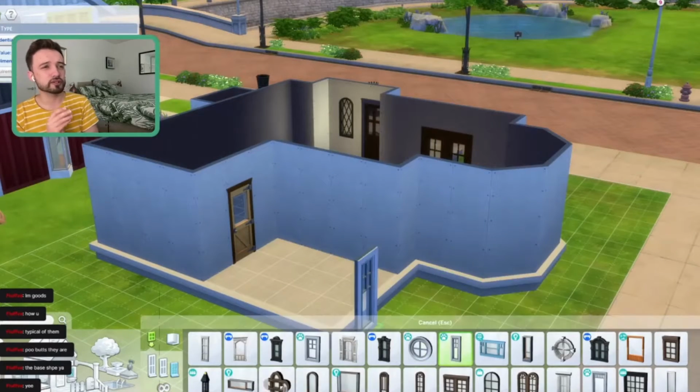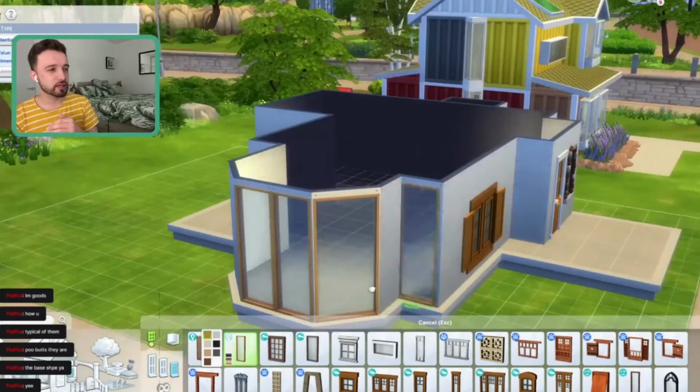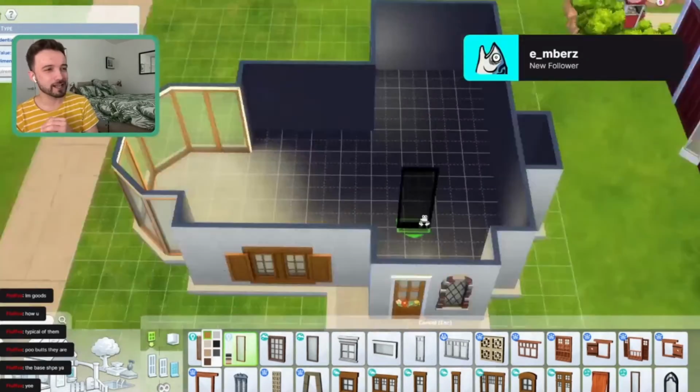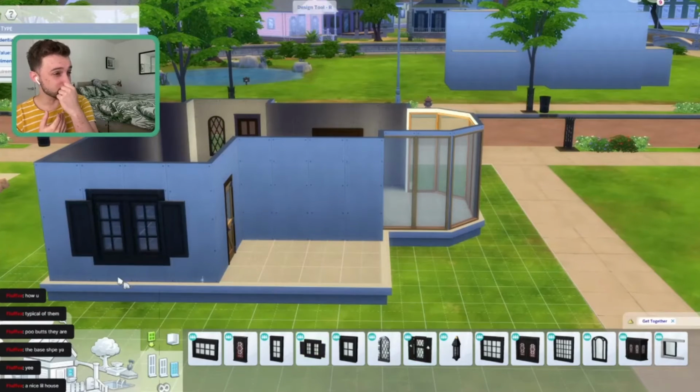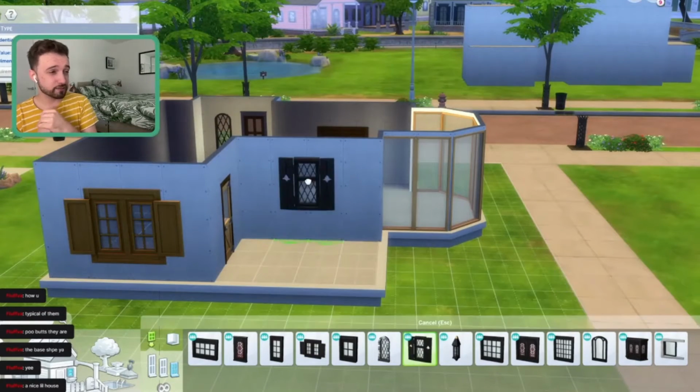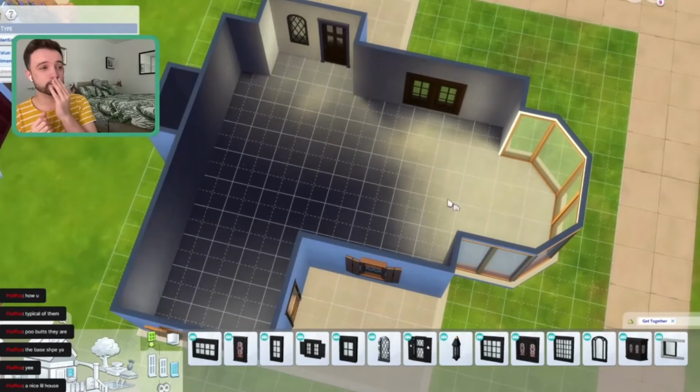It's not what I'd normally build as a cottage, let's put it that way. Normally when I do cottages, they're dark, they're black, they're grey, they're different. And I just really love it. I love it from the sense that it's different from what I normally do.